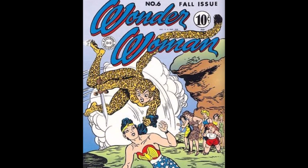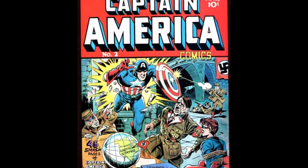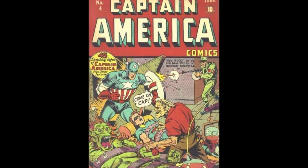Come on. And the number 1 reason comic books in the 1940s were better than modern-day comics is when Captain America throws his... it's a cheat. He could have easily been included in the Patriotic Heroes category, but you know what? Captain America, created by Joe Simon, Jack Kirby, deserved his own mention.